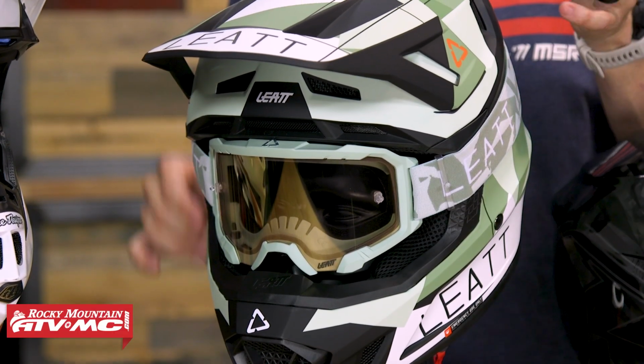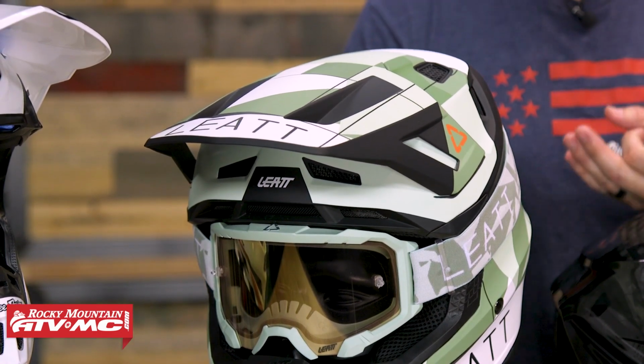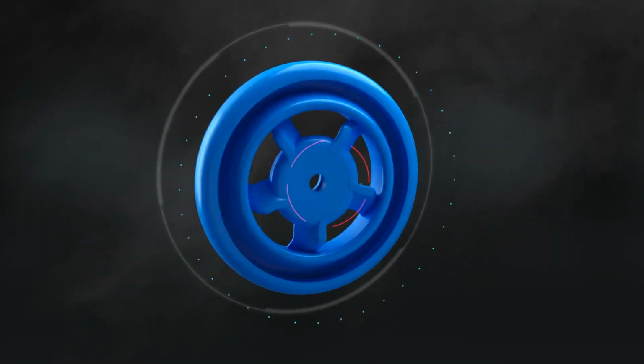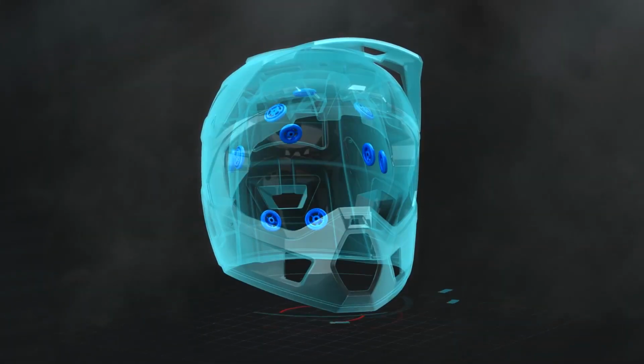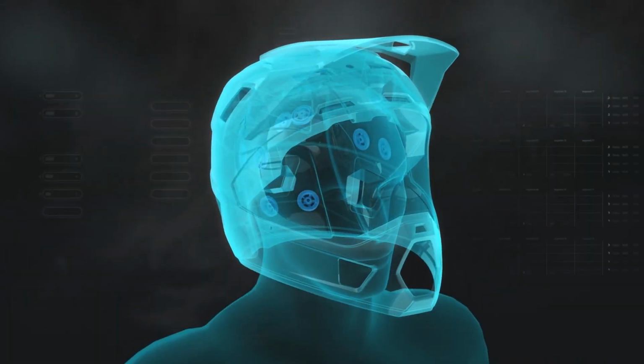And then another unique feature with Leatt is the use of their 360 turbines. These are little blue circular things inside here. And there's two important key reasons for those. One is it's going to help absorb more energy when you have those impacts just straight up and down. But also, it acts like the MIPS liner system where it helps to reduce those rotational forces. So it's kind of Leatt's spin on MIPS using those 360 turbines.